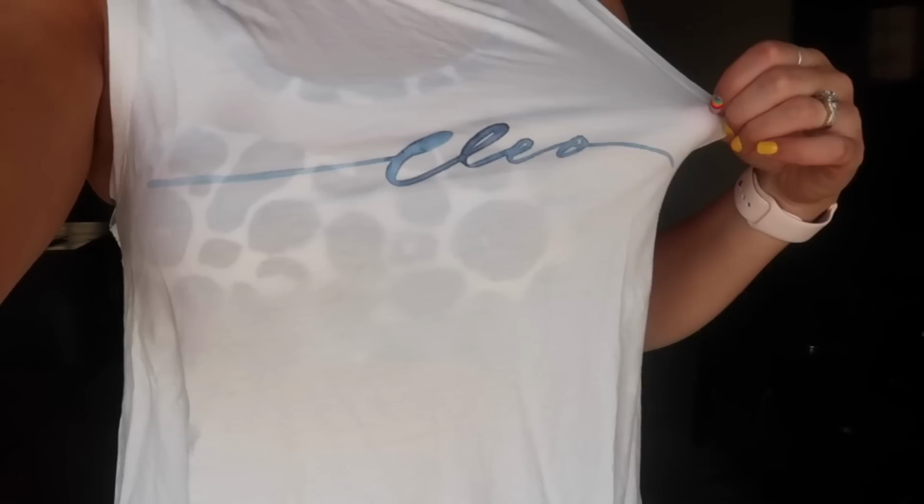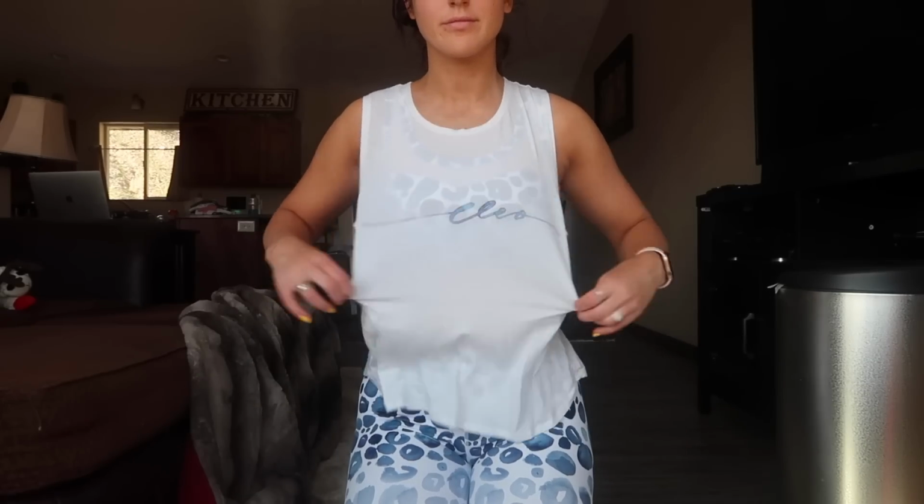Okay, I'm gonna talk about the Nova tank just because it's the only shirt in the collection, which is kind of weird. It just has this watercolor Cleo logo on the front, and it's a really lightweight kind of see-through fabric. It's really nice because it goes with everything in the collection.